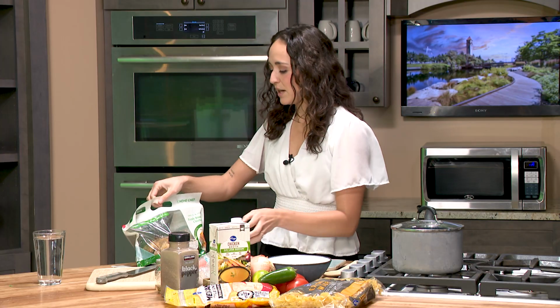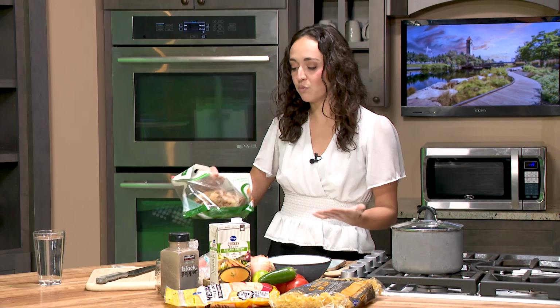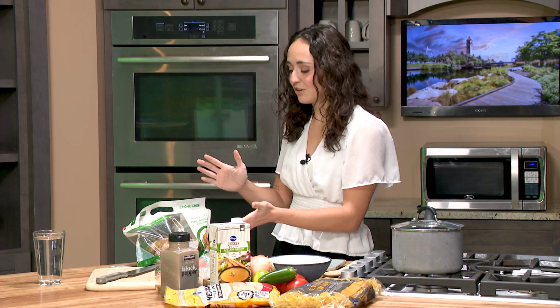That was kind of the idea behind the rotisserie chicken as well. Both of these are chicken-based recipes, and so if I had bought raw chicken for each of them, it would have been about, I don't know, $18 to $20 in raw chicken. Instead, we got a rotisserie chicken for $9, which we can split up and use for both meals. So that's that, under $25, all of the ingredients here.